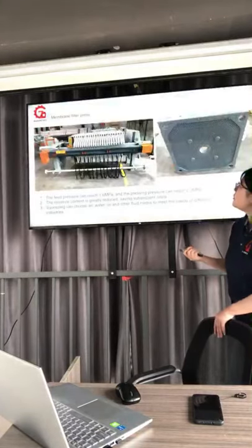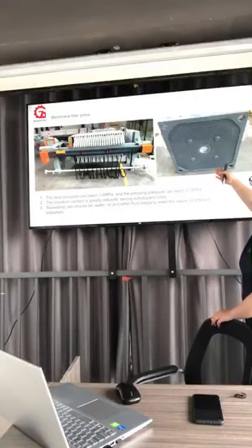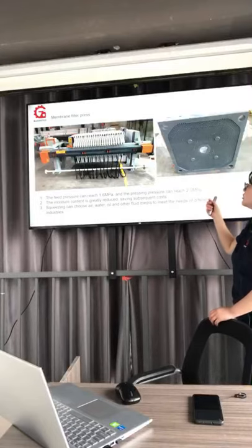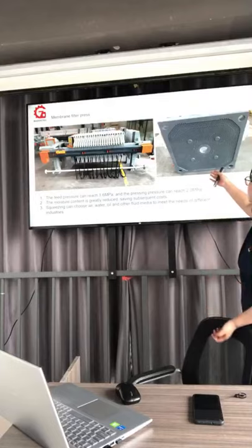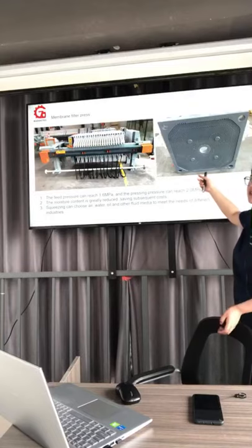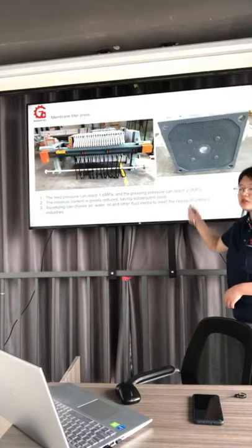And here is our membrane type filter press. This is the membrane plate. This plate can expand and give a second squeeze to the cake. The material can't get into it. Only water, compressed air, or some liquid gets into it to expand it.